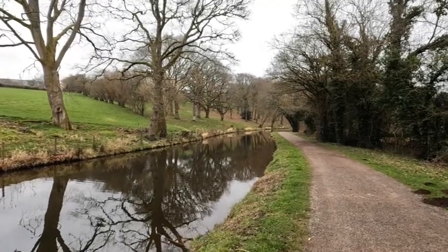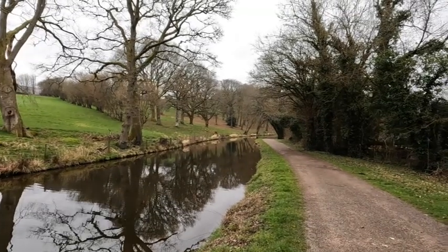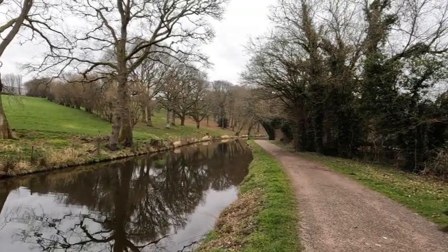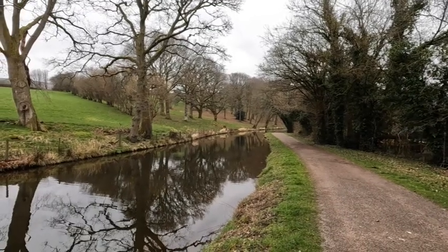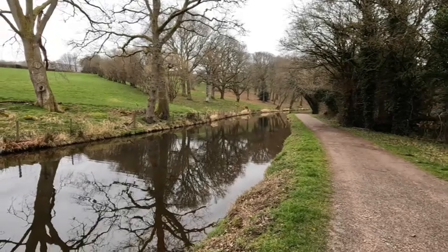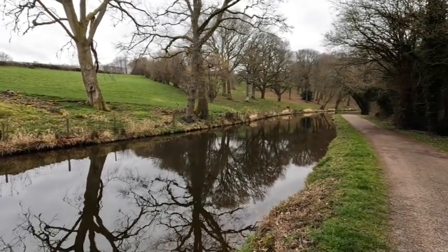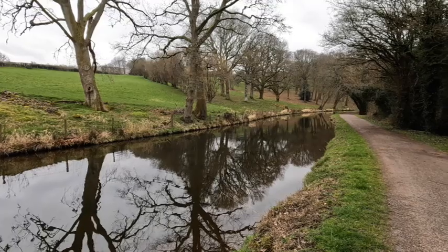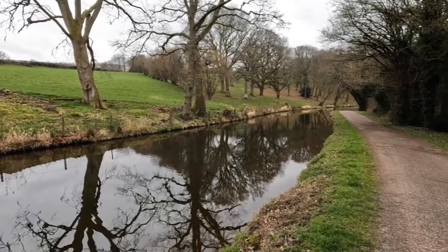A lot of bird song today, it's really nice. It's very calming, I always think, just looking at the canal when it's placid like this. Bit different to the Gloucester and Sharpness Canal, where I was, I suppose a couple of weeks ago now.